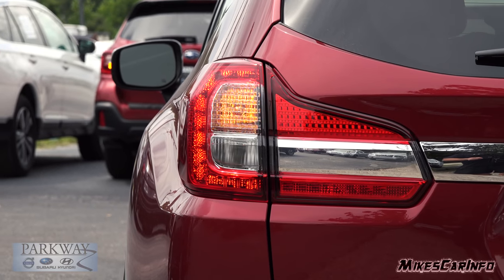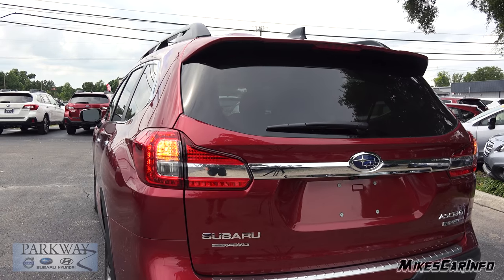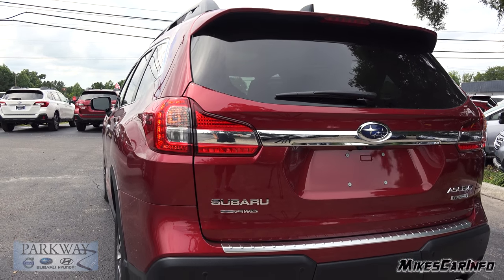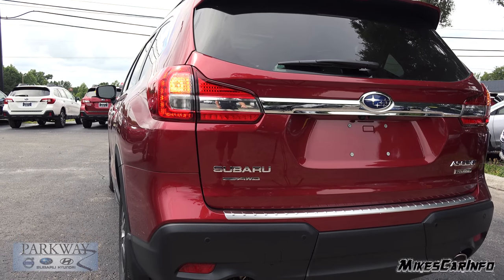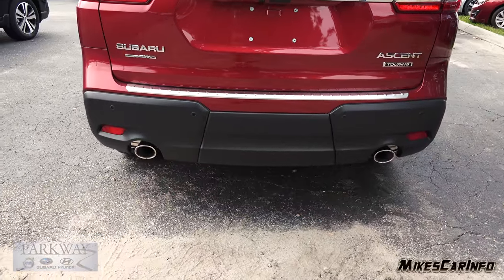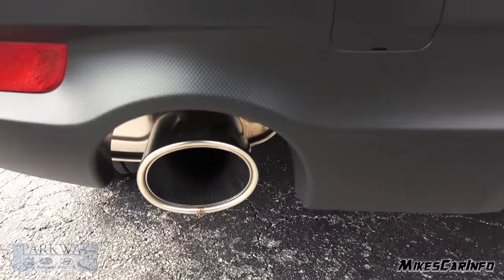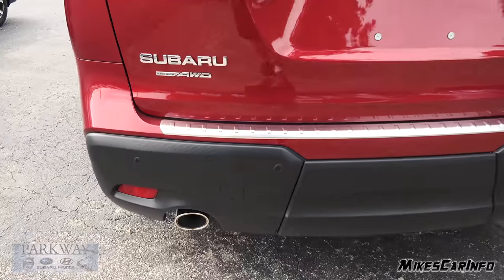The tail lights are LED, for the most part. Now the turn signals and the reverse lights are standard bulbs. Everything else is LEDs. Check it out, it has the dual exhaust tips back here. Real exhaust tips. I don't know about real dual exhaust, but it's real exhaust tips.